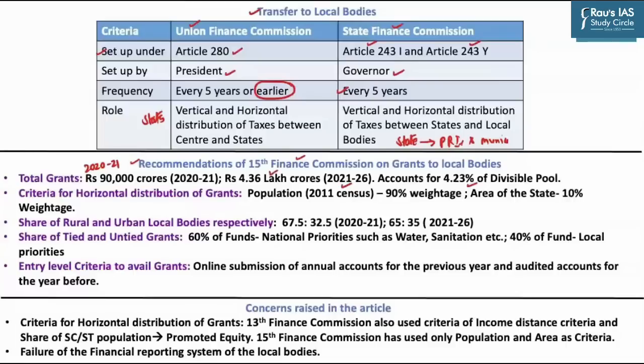So as stated before, the Finance Commissions usually recommend grants to local bodies in terms of absolute amount. But if we convert this in terms of divisible pool of central taxes, this would be approximately 4.23%.